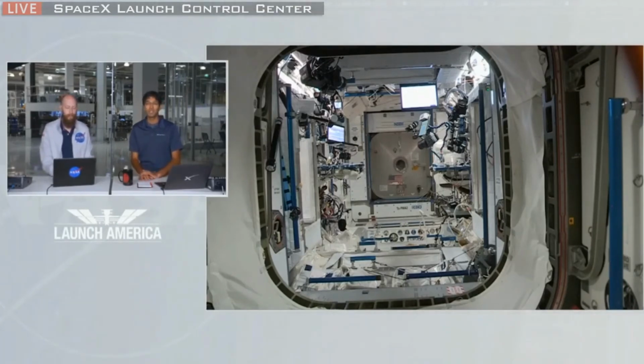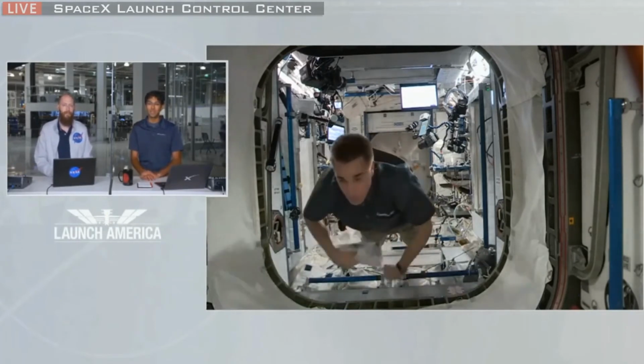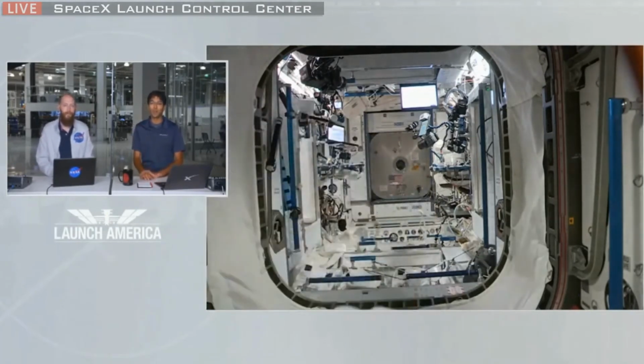Dragon will get pulled in towards the IDA, and then a set of 12 hard capture hooks on the ring will interface with the docking system and confirm that good hard seal. And that'll create something called a vestibule between the Dragon spacecraft and the International Space Station. It's like the nose cone at the top left corner of it.